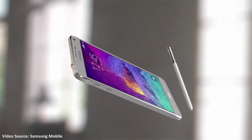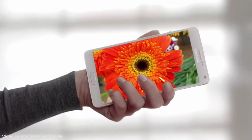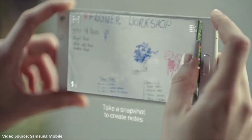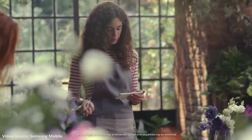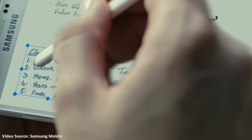Number 2, I have the Samsung Galaxy Note 4. It has a really 5.7-inch large 2K high-res display, and you also have some facilities to make use of this high-res display. With this stylus you can really get the advantages of the large high-res display.